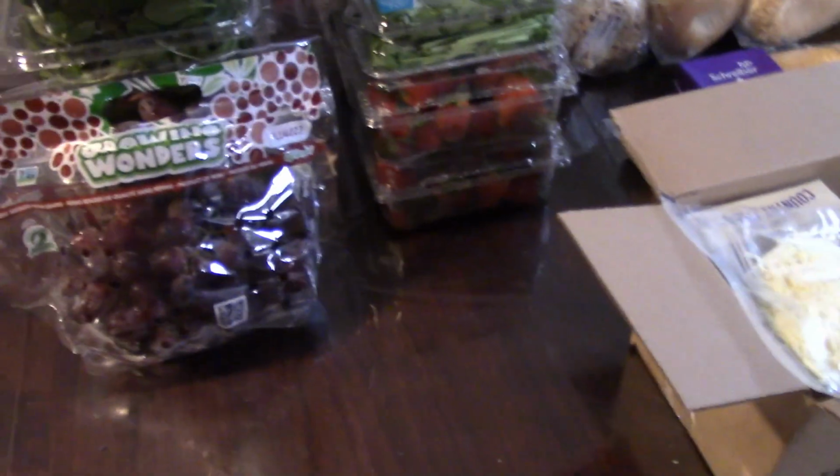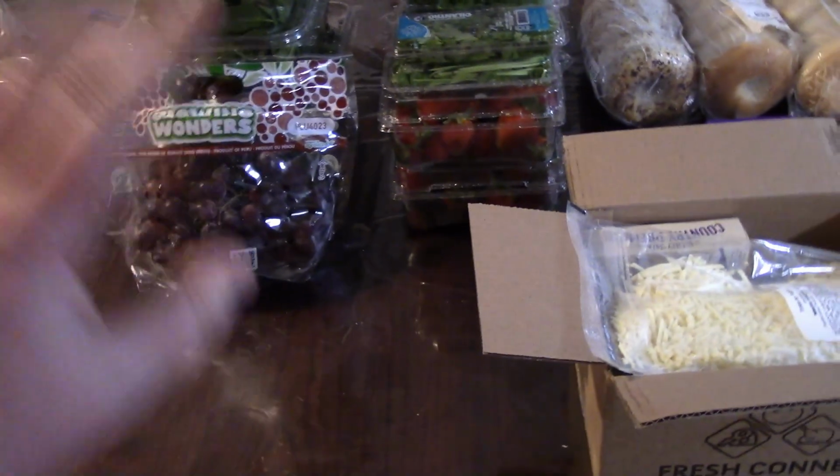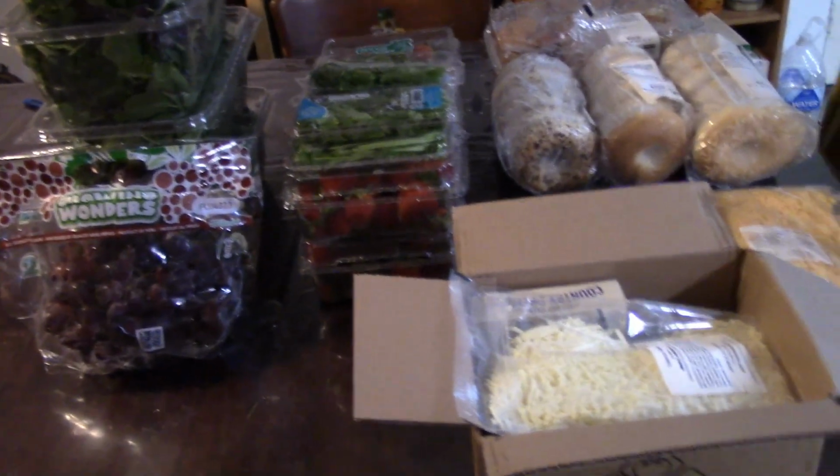Yes, I've done the pies. Yes, I've done this. Trust me. I'm on Pinterest too. So I have 8 bags of those. We'll see who can use what.